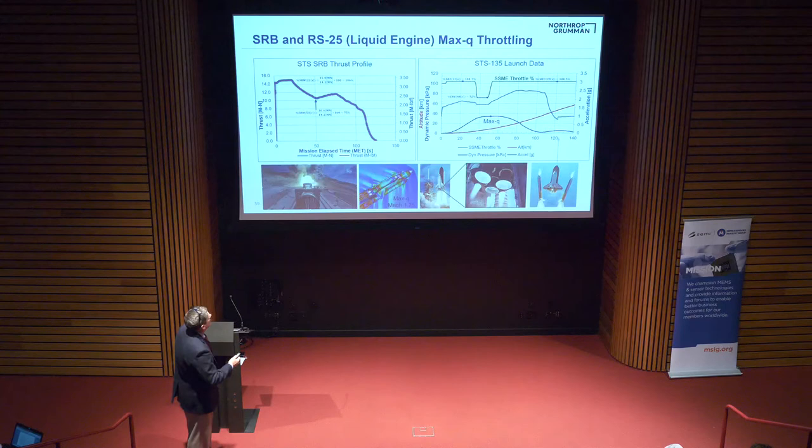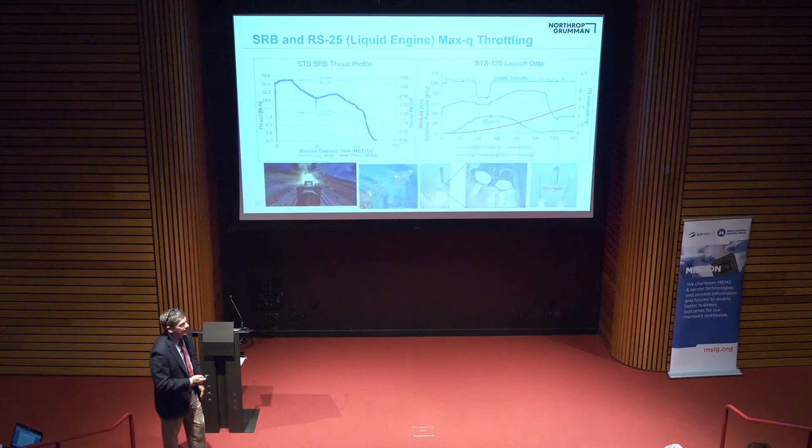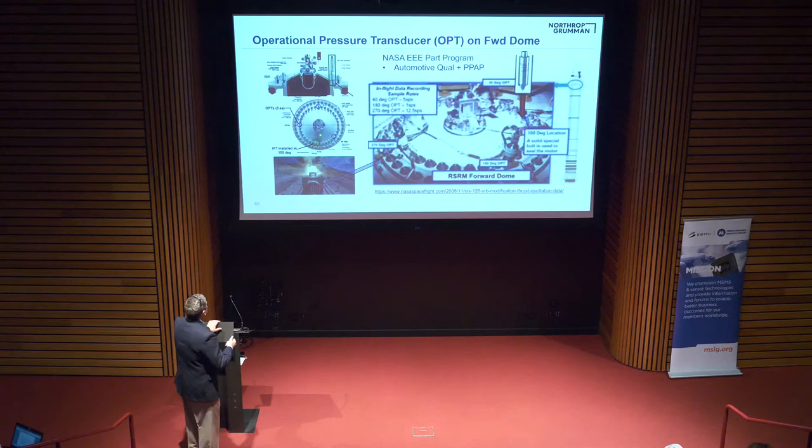A lot of people don't know how complex and complicated solid rocket boosters are. The pressure sensors on the forward dome are what separate the vehicle. When they get down to below 50 PSI on both boosters, that's what initiates separation. So if we look at the pressure sensors on the forward dome, these three in the blue were the ones used for the space shuttle. There's a fourth one for SLS, so now we have 4.